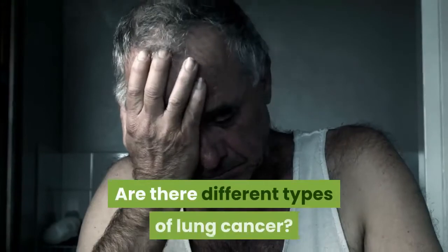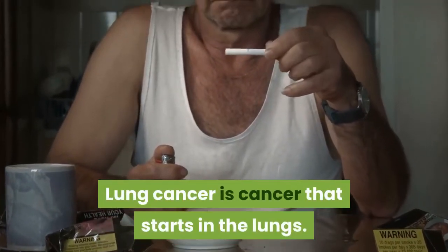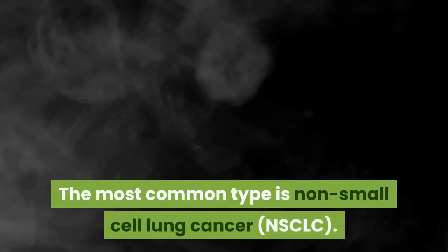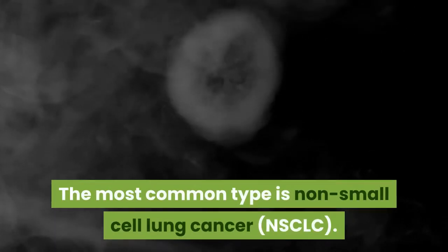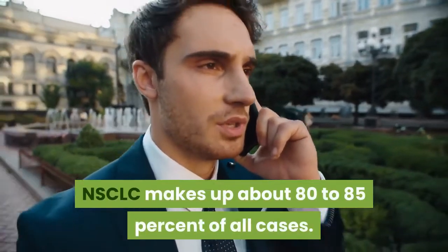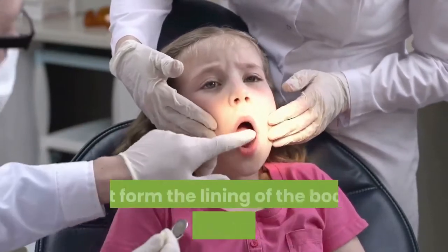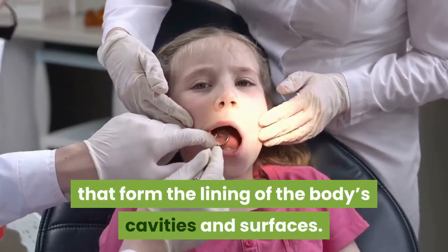Are there different types of lung cancer? Lung cancer is cancer that starts in the lungs. The most common type is non-small cell lung cancer, NSCLC. NSCLC makes up about 80 to 85% of all cases. 30% of these cases start in the cells that form the lining of the body's cavities and surfaces.